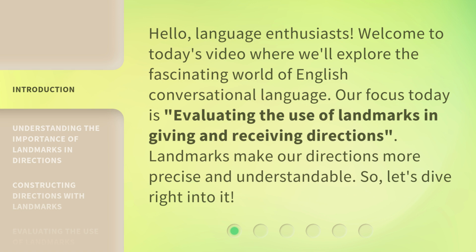Our focus today is evaluating the use of landmarks in giving and receiving directions. Landmarks make our directions more precise and understandable. So, let's dive right into it.